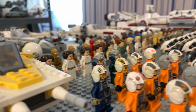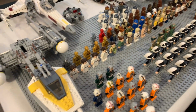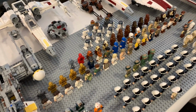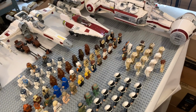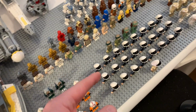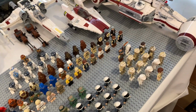Speaking of army collection videos, I actually have my Clone Army coming very soon, so you guys better stay tuned for that. It's going to be a pretty crazy video. I'm not even going to be able to fit it all on this table. I'll have to do it somewhere else because it's got a lot bigger recently, and I'm really excited to show off my entire Lego Clone Army. But yeah, that's my main focus. Obviously I do have these side focuses like my Imperial Army and my Rebel Army, but my Clone Army is for sure my number one priority.